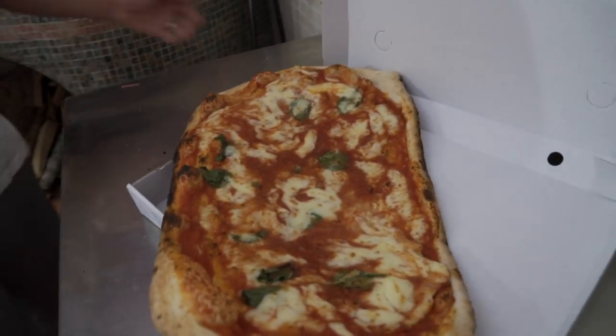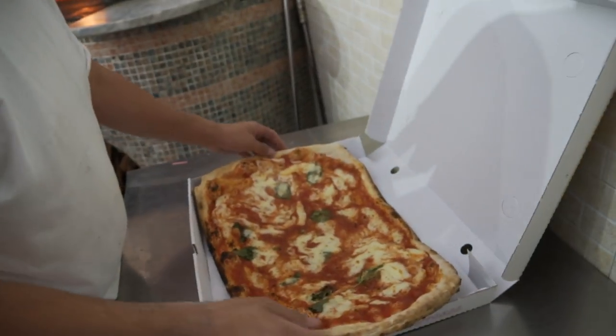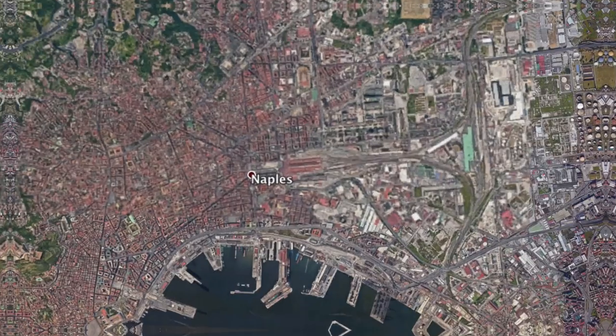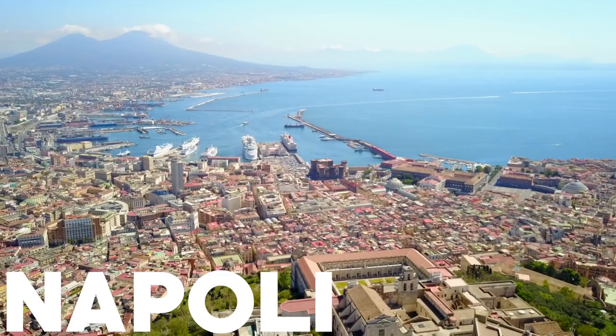Damn, boy, look at that pizza. Oh my goodness. Guys, welcome to Naples, Italy, to Napoli. We are going to be shooting a video today trying to find the best pizza in Italy.